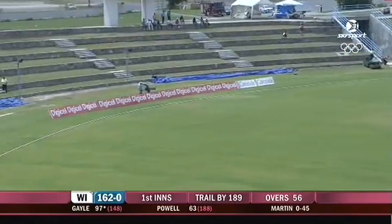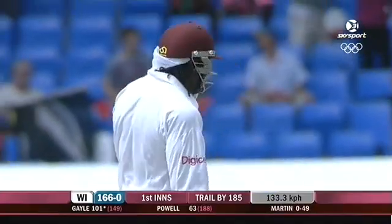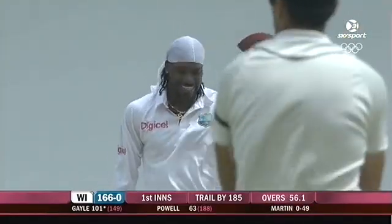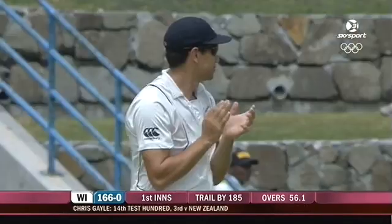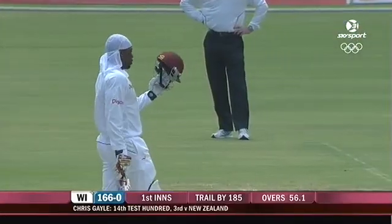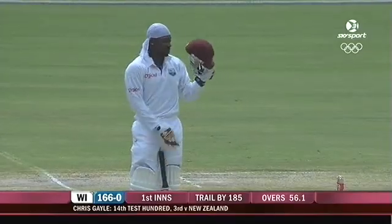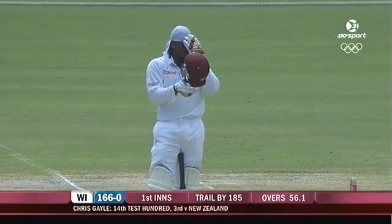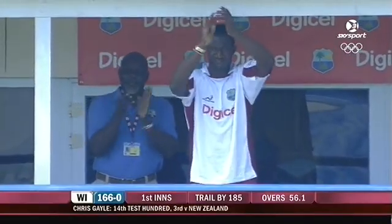100 for Chris Gayle. His 14th, and on his return to Test match cricket, he celebrates in commanding style. And his 3rd against New Zealand as well. Terrific innings from Chris Gayle. Very strong at the start. He's just slowed down through the middle period, but a lot of applause.